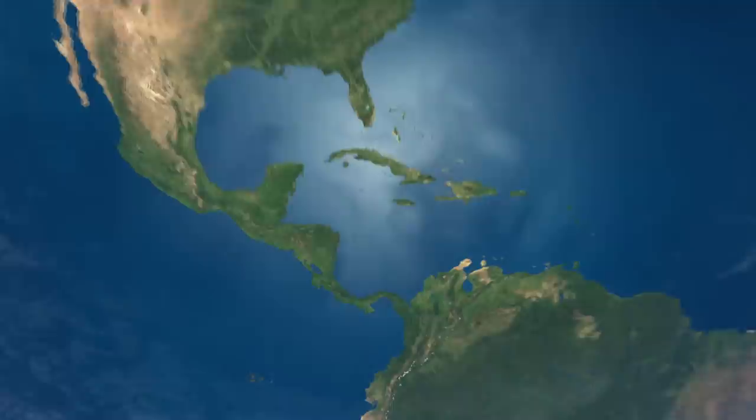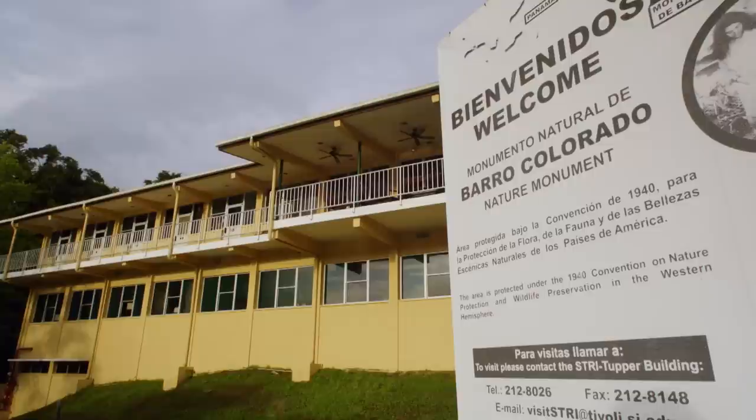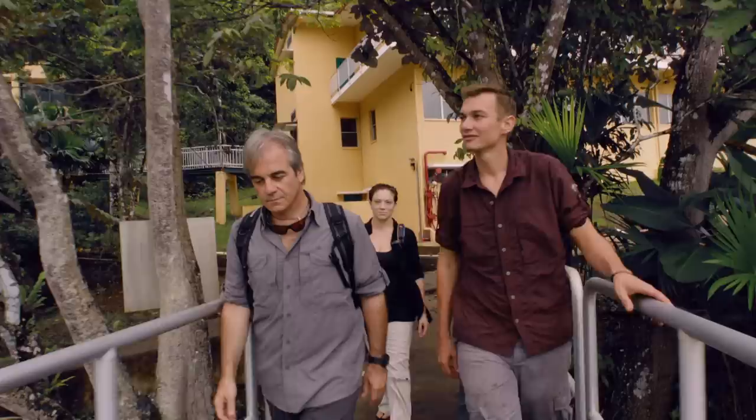The team stops on the island of Barro Colorado, also called BCI, located right in the middle of the Panama Canal. The island is home to one of the largest tropical rainforest research centers in the world. Each year, hundreds of scientists come to the Smithsonian Tropical Research Institute to better understand rainforest ecology. One of the world's eminent sloth experts, biologist Bryson Voirin, awaits the team.